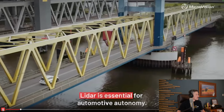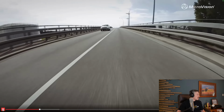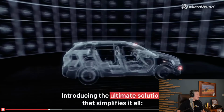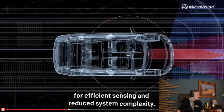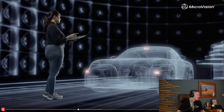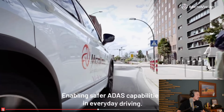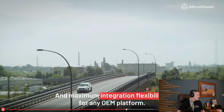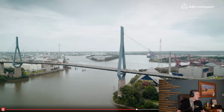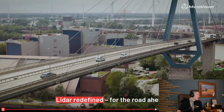LiDAR is essential for automotive autonomy, but cost and complexity have slowed it down. MicroVision set out to change that. Introducing the ultimate solution that simplifies it all, a Tri-LIDAR Architecture. Long and short-range LiDAR perfectly paired for efficient sensing and reduced system complexity. Unlocking dramatically enhanced near-field performance, enabling safer ADAS capabilities in everyday driving. All at radically lower cost, ultra-low power consumption, and maximum integration flexibility for any OEM platform. Smarter, simpler, seamless. LiDAR redefined for the road ahead.